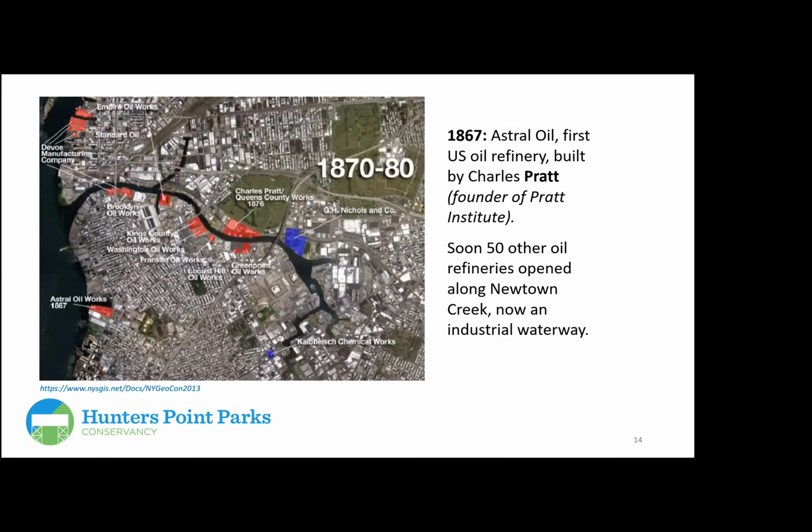This is a contemporary aerial view, but showing the oil refineries that were added beginning in 1867. Astral Oil Works in Brooklyn on the East River, but you'll see in Long Island City, Hunters Point, Empire Oil, Standard Oil, lots of oil companies. And of course, we'll be talking in the 20th century episode about the culmination of lax security and controls of commercialization of Newtown Creek, by it becoming essentially a sewer.